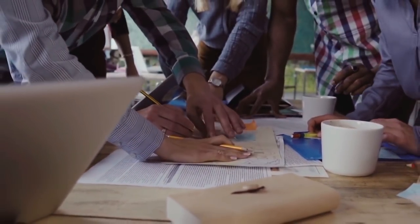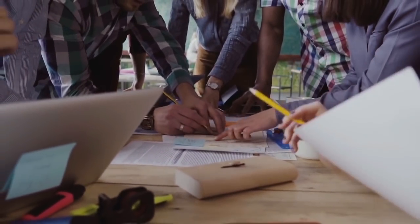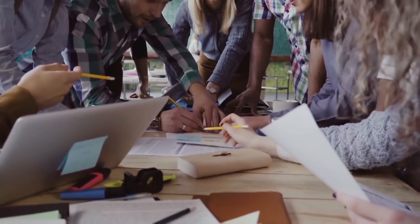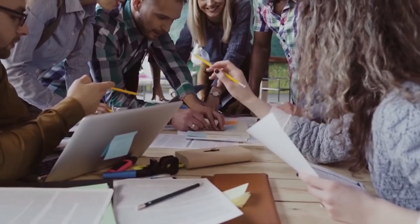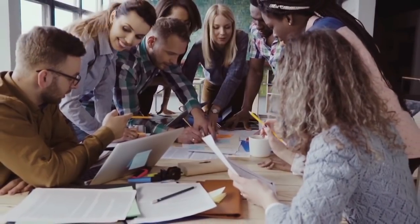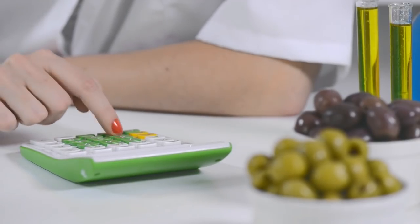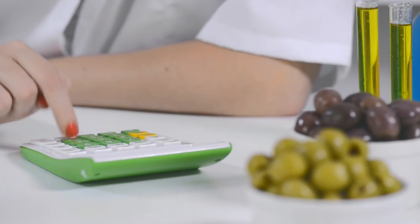Wonderlic Inc. claims a score of 20 is intended to indicate average intelligence, and a minimum score of 10 points suggests a person is literate. To give you a better idea of what types of questions are on the test, I will read out 3 sample questions I found, and you can pick the answer in the top right of your screen. Keep in mind, if this was the actual test, you would only have 12 minutes to complete 50 questions, so that's about 14 seconds per question. Additionally, calculators are not allowed to be used on the test, but hey, who's watching you?